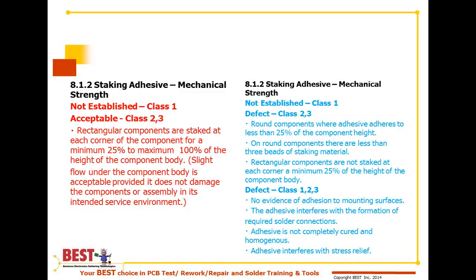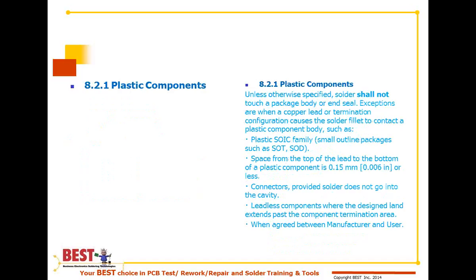Then 9-2-1, you saw a lot of this stuff where it says plastic components. It used to be throughout areas, so now they've actually put it right here in the front. Unless otherwise specified, solder shall not touch a package body or end seal. Exceptions are when a copper lead termination configuration causes solder fillet to contact a plastic body. Plastic SOIC family, spacing from the top of the lead to the plastic is 0.15. Connectors, provided solder does not go into the cavity. Leadless components where the design land extends past the component termination area. When agreed between manufacturer and user.